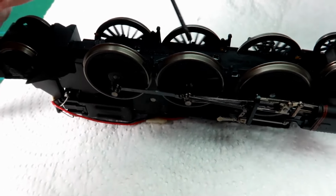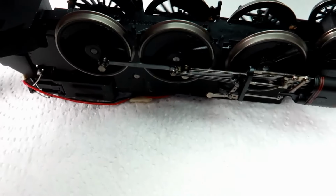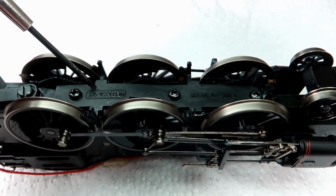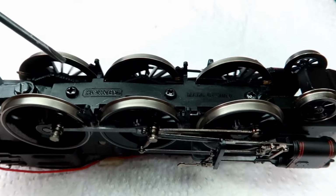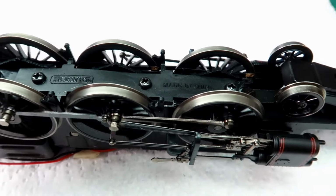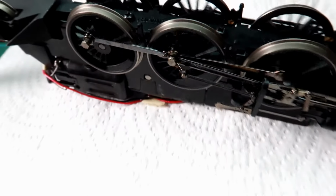Now when you take the bottom plate off, you will find that at that point there and that point there are 2 pressure contact points that go through for the pickups. Not the most marvellous of things. Anyway, everything's been lubricated, the axles have been lubricated, and she is now running, as you can see.